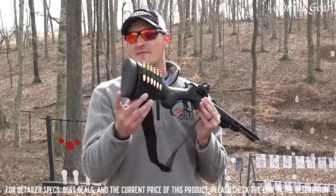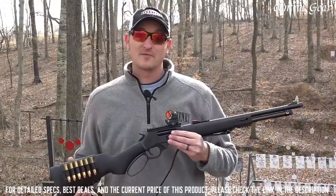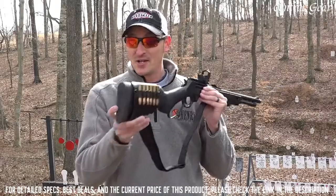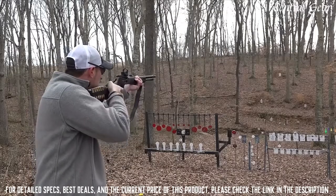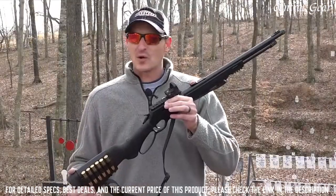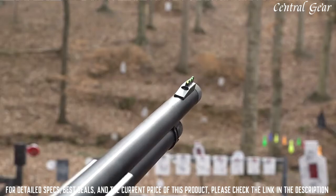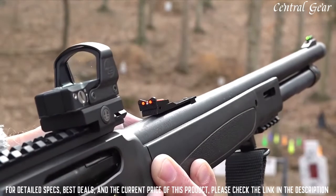On the rear of the rifle is a rubber butt pad. This particular firearm is chambered in 45-70, and let me tell you, you will want that rubber butt pad there. The receiver is drilled and tapped for a rail if you want to put a red dot or an optic of your choice. The X-Gun has fiber optic sights both on the front and rear of the rifle. This will allow for quick target acquisition.